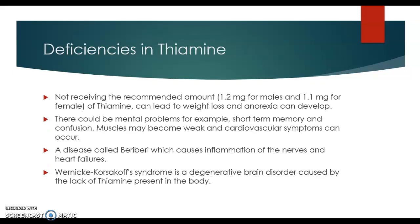Deficiencies in thyme. If we're not receiving the recommended amount, 1.2 milligrams for males and 1.1 milligrams for females, it can lead to weight loss and anorexia can develop. There could also be mental problems, for example, short-term memory loss and confusion. Muscles may become weak and cardiovascular symptoms can occur. A disease called beriberi causes inflammation of the nerves and heart failure.